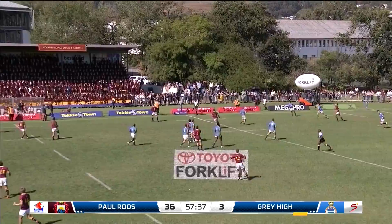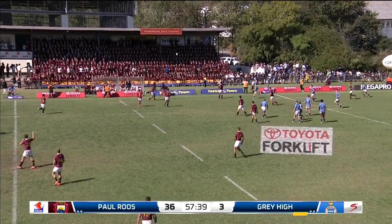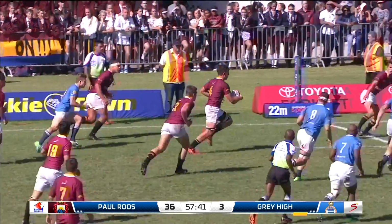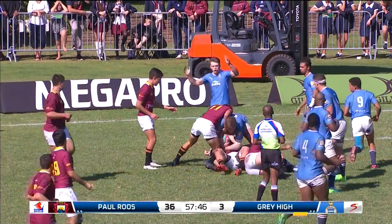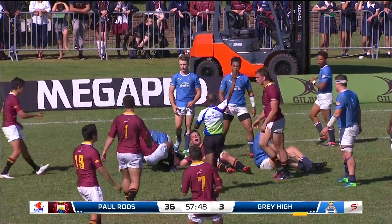And it has been given to Enrique Franks, a man who's done most of his work on defense. That kick has not found touch, and it's put his team under massive pressure. What a run from Jared Cairns. And the turnover is special.